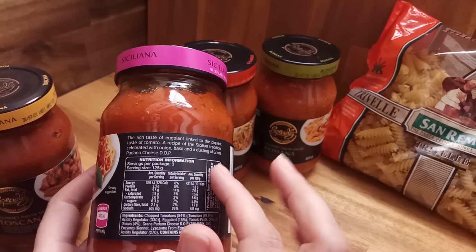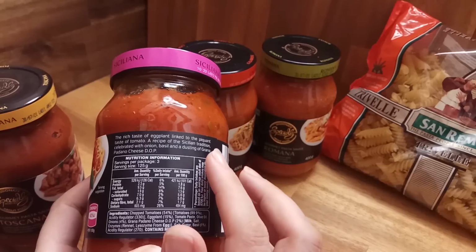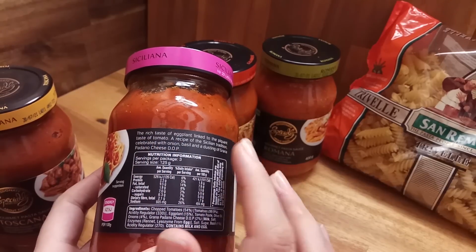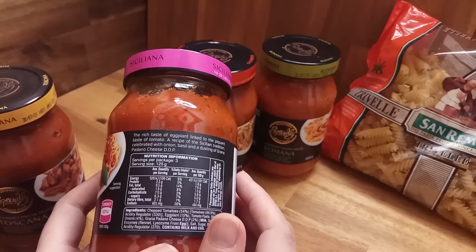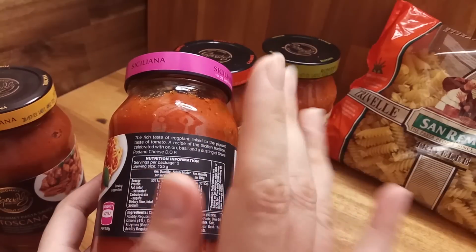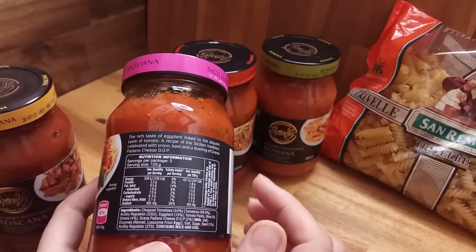The description on this one says: The rich taste of eggplant linked to the piquant taste of tomato. A recipe of the Sicilian tradition celebrated with onion, basil, and a dusting of Grana Padano cheese, DOP.